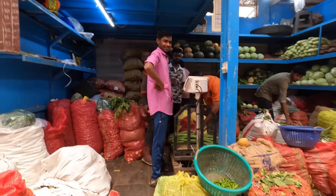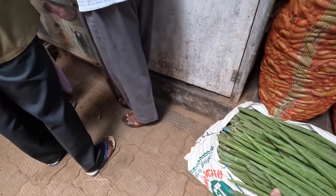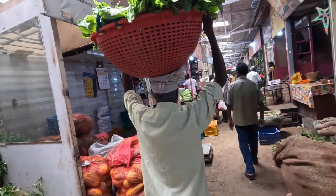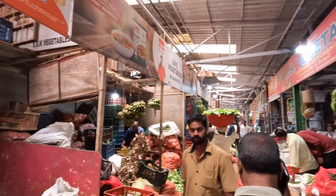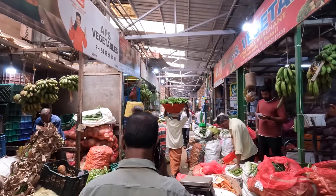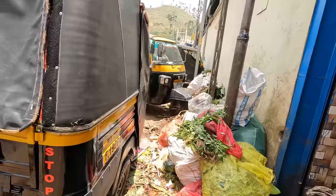Lots of beans just there. Oh, sorry. Massive chili. No, I do not want the massive chili. Wow, this is cool. I guess that's just like the offcuts or something. I don't know. Lots of maybe rubbish or offcuts of the fruit or vegetables.